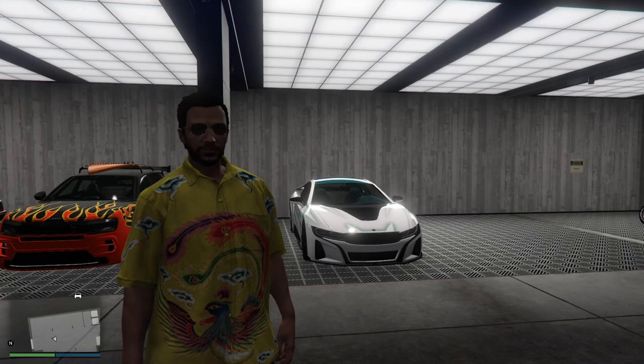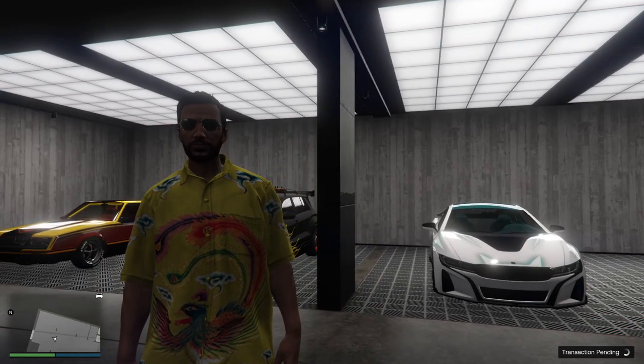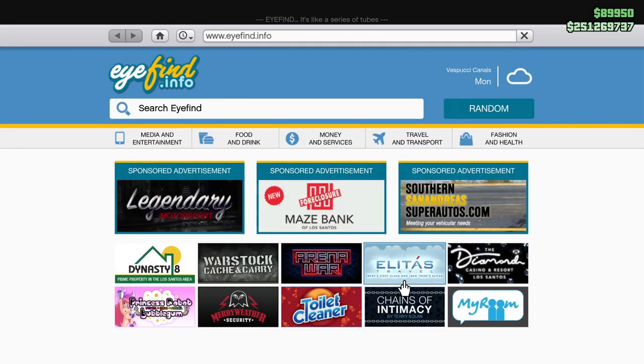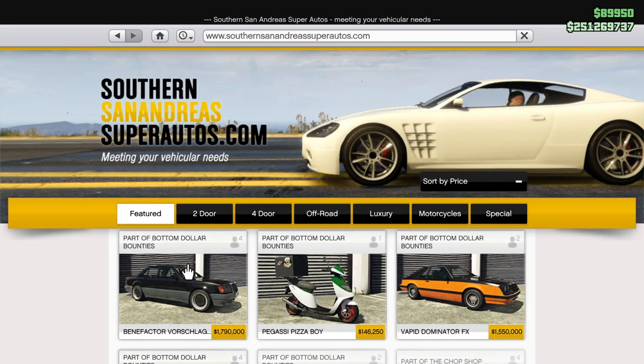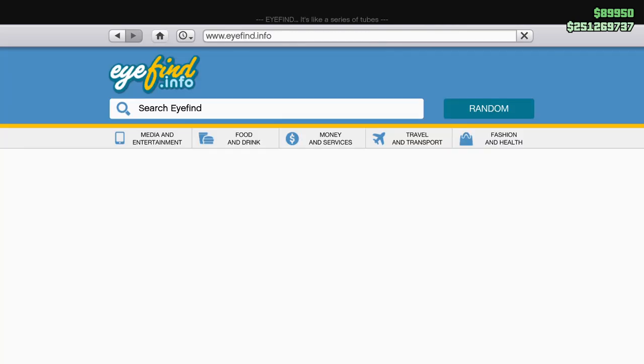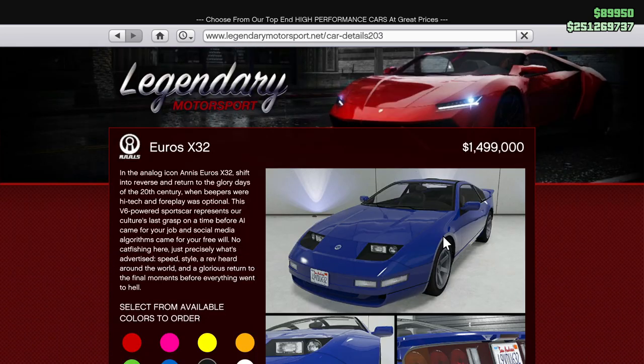But the pictures I have found, some of them are of a car. You see, there was a good friend of mine. Let's cut to the chase on buying the car, because that takes some time, and this will fill in the time while we're waiting for it. Where is it? Is it on Legendary? Of course it is. The Anis Euros X32.